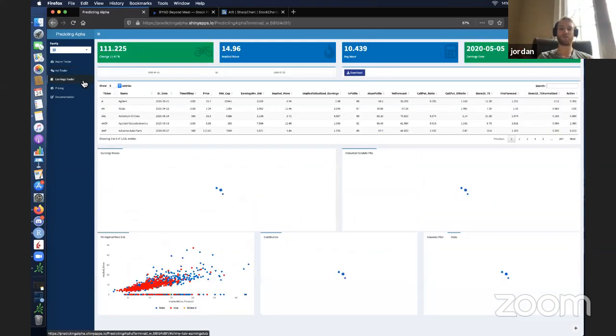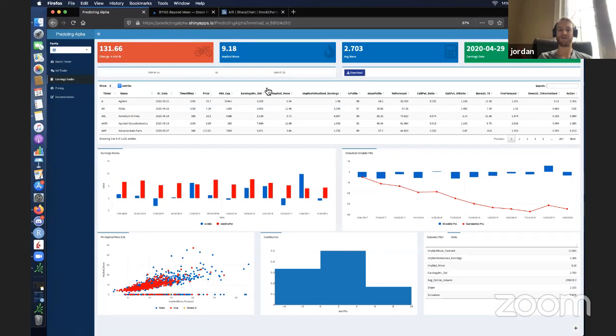Let's see. We got earnings coming up next week. So implied move is 9.2%. Average move 2.7%. Okay, so you could be selling options here around earnings. Might not be a bad idea, right? Because check this out as well. Buying options sucks around earnings. So you can go ahead and sell them.